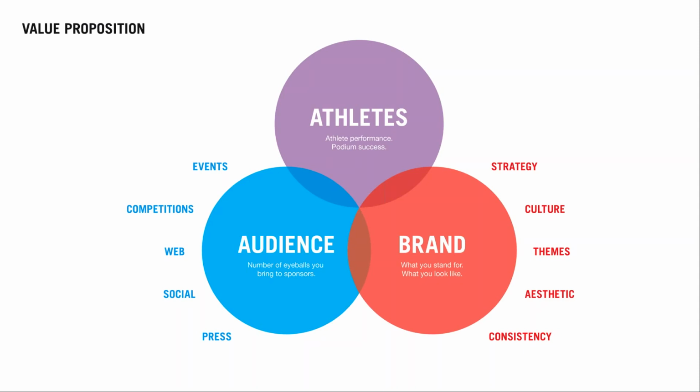This is often, dare I say, undervalued or misconceived in the NSO world, we feel. And this is an area where we've really had an incredible opportunity to contribute, and we've seen some really remarkable outcomes. Under what you stand for and what you look like is strategy, or your brand positioning, internal culture, and how those come out through various aspects, themes, obviously aesthetic, logos, colors, typefaces, which we'll be talking about a little bit today. And then the last one, at the bottom right here, is consistency, and that's ultimately what brand guidelines help with.